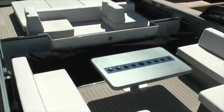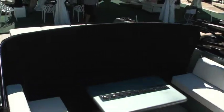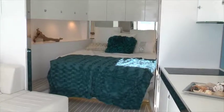These boats are basically set up for partying, enjoyment, having fun. We've got three coolers on board. You can hold enough cold drinks to probably sustain any party. The boat has an electric bimini top that comes up. It's got accommodations for at least four people inside.